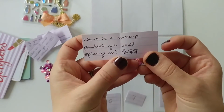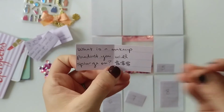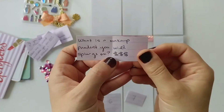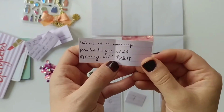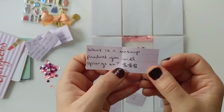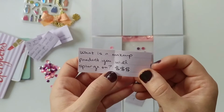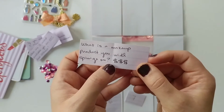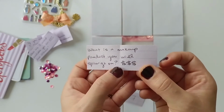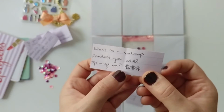Okay. What is a makeup product you will splurge on? You know what I should splurge on is foundation. I really feel like there's a lot of good high-end foundations, but I don't always splurge on them. But I feel like if your foundation is really good, and it looks good on you, and it stays throughout the day and has great coverage, then the rest of your makeup kind of falls into place and you can do more of a drugstore look on the rest of your face. And have a high-end foundation. That's not to say that I do use high-end foundation all the time.